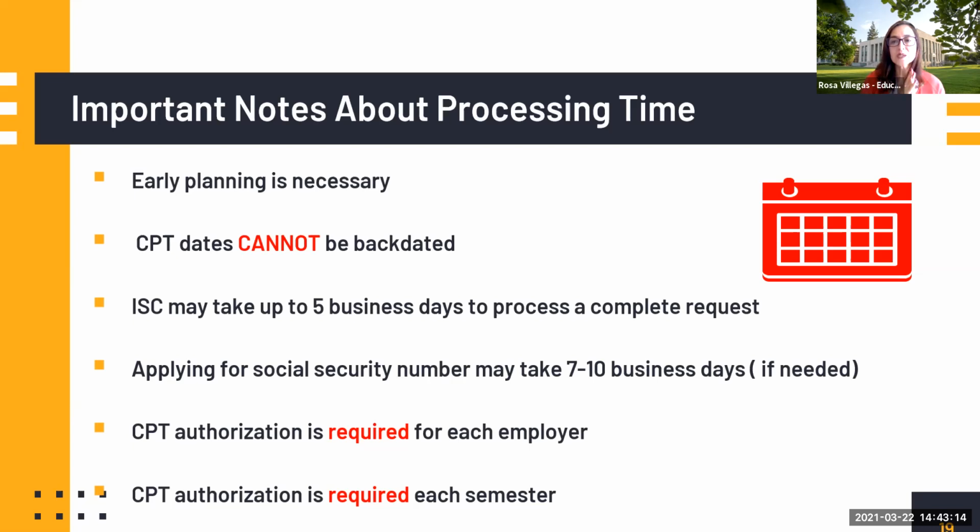Like I said in last week's workshop, we got a lot of information saying that right now is the perfect time to apply for internships for the summer. So if that's something that you're interested in doing, make sure you start looking into it. Our office doesn't take that long. We only take maybe about a week, as long as we receive a complete request from the student. Also keep in mind that if the student needs to apply for a social security number, that's another week or two for the Social Security office to process the application.